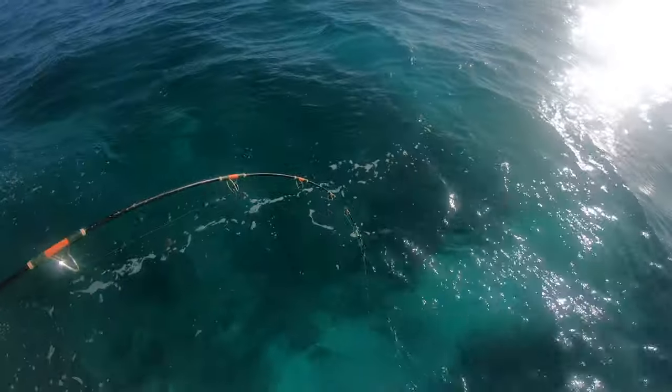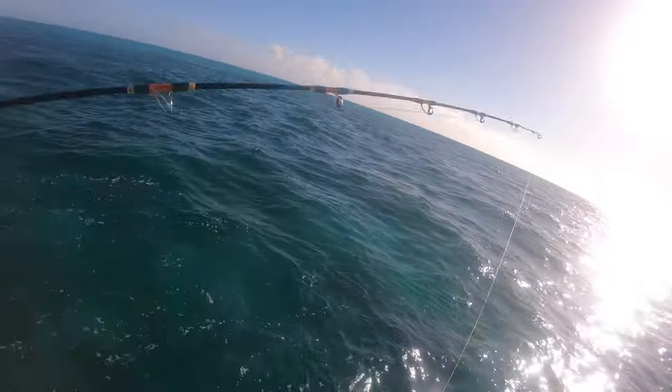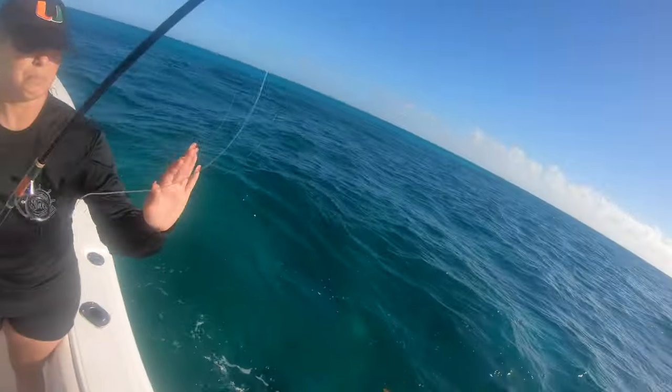Whoa, he's not done. He wasn't done, honey. Nice job. Oh, ouch. Nice red grouper, honey. Look at this on his stomach. All right, say goodbye. Bye, little guy.